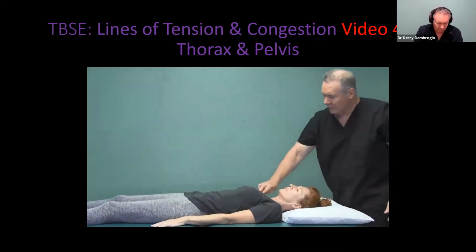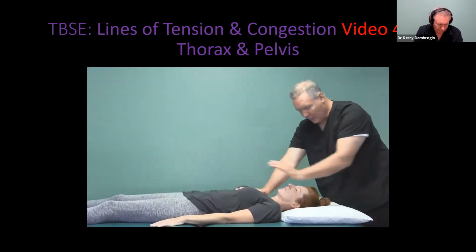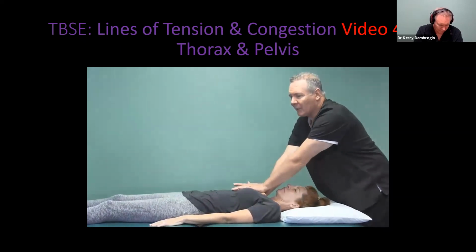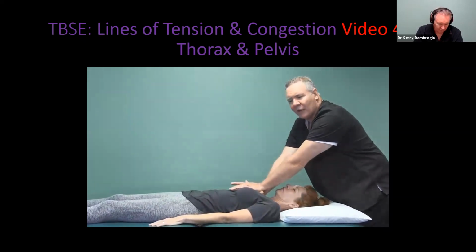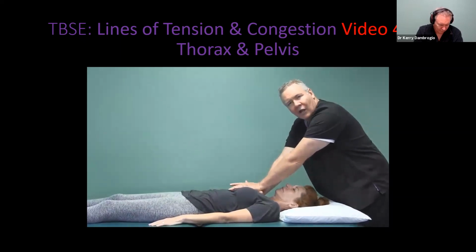Okay, so arms by your side. I'm going to come in here to the angle of Louis, there on the second rib, place my hand there, one hand on top. My elbows are straight. I'm leaning into the table. I'm going to gently compress in. So I'm doing a compression of the sternum, kind of posterior and inferior. Behind it is the heart.